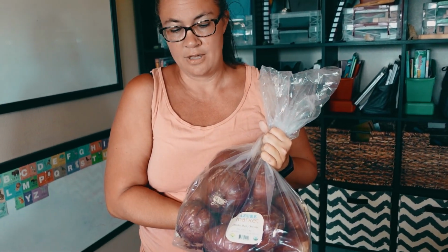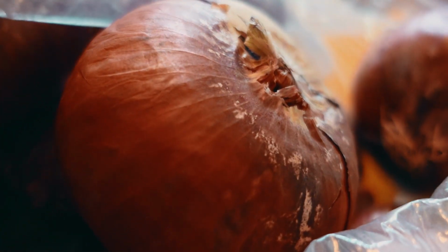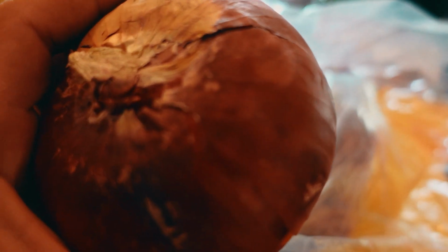Next, we have red onions. These are something that we get pretty much every month. These are consistently amazing. I think this is probably one of the most consistent produce items that we've gotten from Azure. Now, granted, we have never gone with the 40-pound bag or the 40-pound box yet. I think in the next month or two, we probably will, because I think our white onion stash is going to get a little out of control, and we might be able to take a break from that and get one of these.